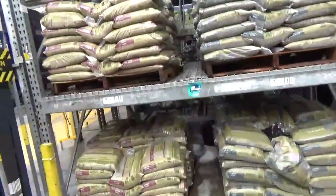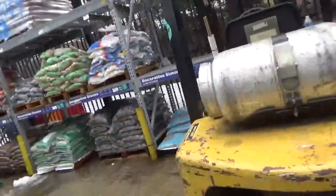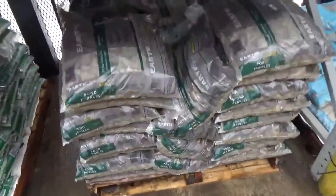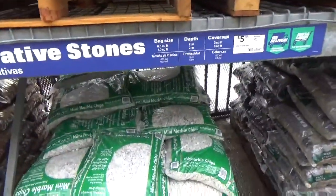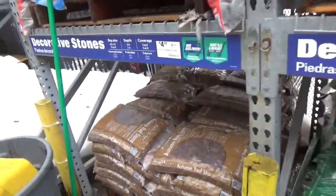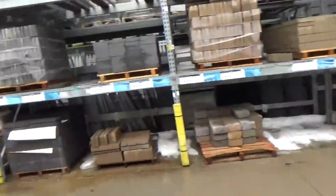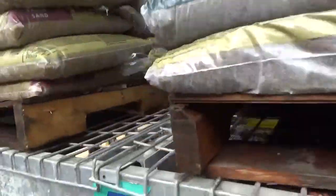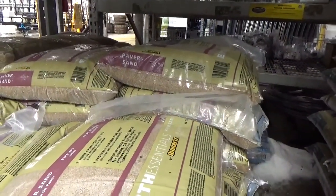Pea gravel, $4.58 a bag. Paver sand. What did Mom say? She said sand, but what did she say? Let's see. Mini. Oh, that's cute. Decorative stones, autumn red stone. Those are pavers over there. We just need sand. She's like, oh, you could get the light sand. Paver sand, joint sand for pavers.